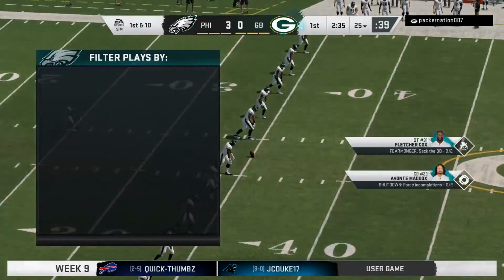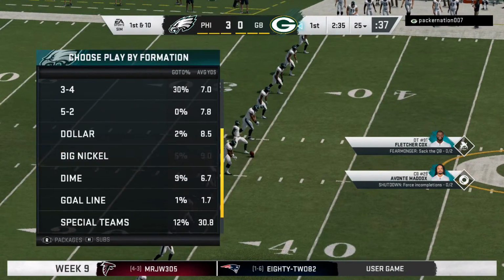And this will be a touchback as that sails over the end line.